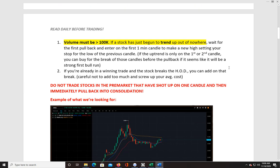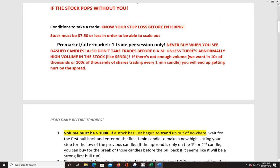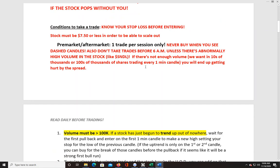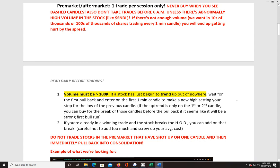Of course, you can pause this and read everything very carefully. So these are my conditions and my rules. This is my actual plan for taking a trade, at least in the pre-market and aftermarket.